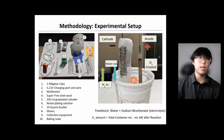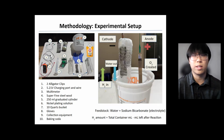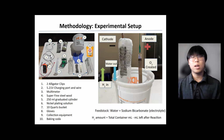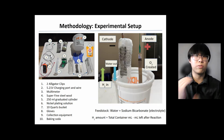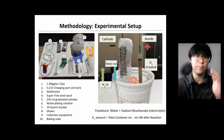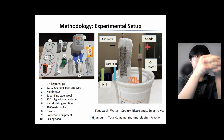For my experimental setup, as we can see on the left side, these were all 10 of the materials that I had used during the entire setup. And over on the right side is my actual setup of a cathode and an anode. Usually these two would be plunged into a vat of my own feedstock, which is the liquid plus my sodium bicarbonate electrolyte. These two will be plunged inside, with the cathode being contained by a plastic structure.